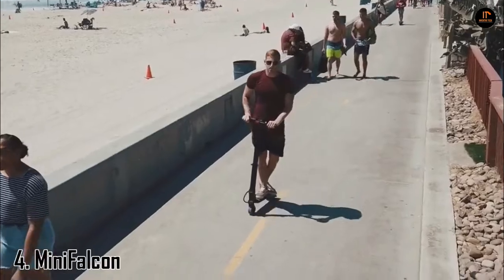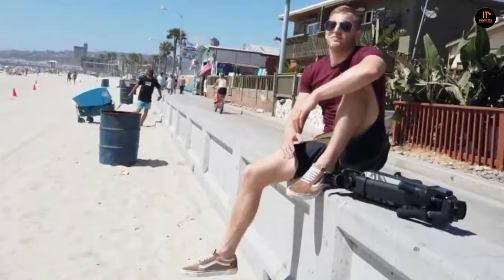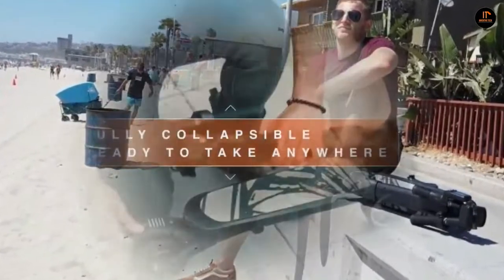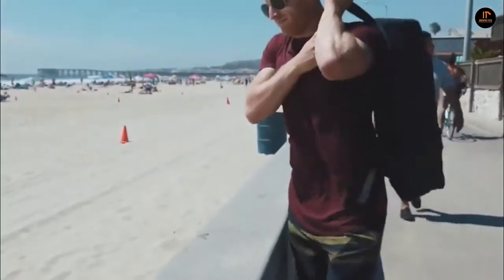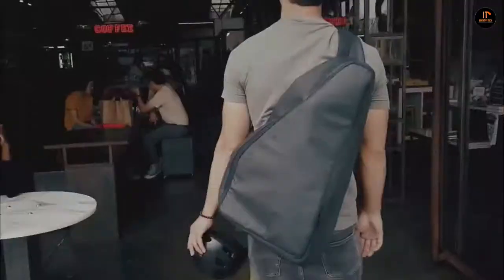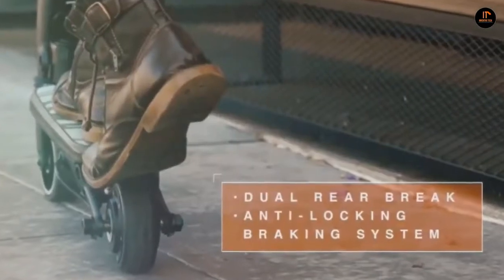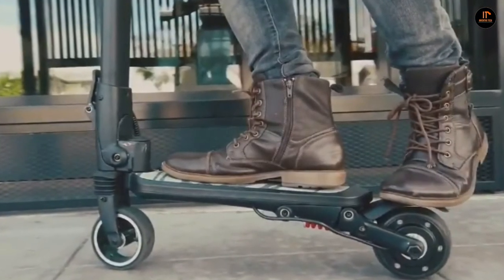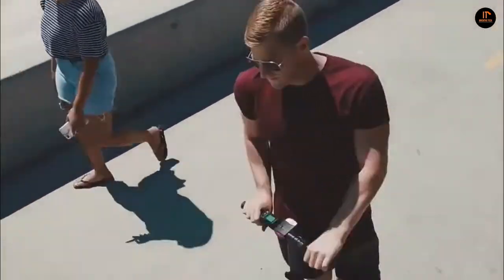Number 4. Mini Falcon. Though folding e-scooters are nothing new, you generally have to carry them about in your hands between rides. Mini Falcon is the first full-size, high-performance electric scooter that folds up into a 23-inch long package and fits in a backpack. Powerful torque, adjustable gears, shock absorption, a long-lasting battery, and many more features make the Mini Falcon not just more portable, but also the most dependable e-scooter in the market.